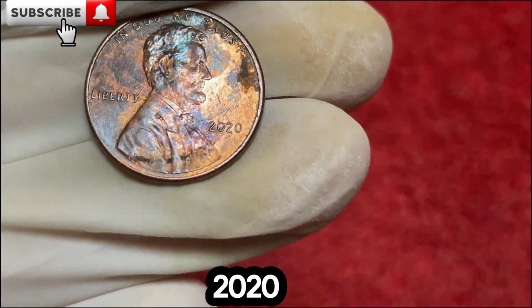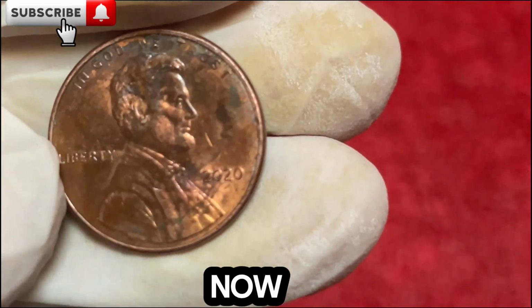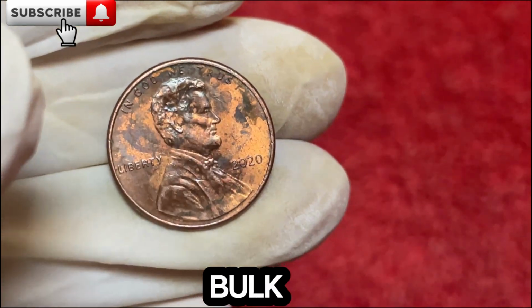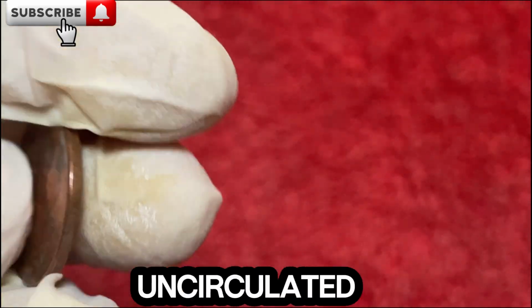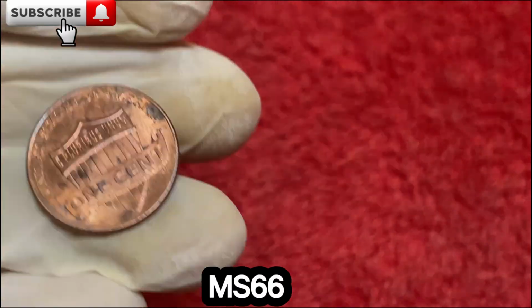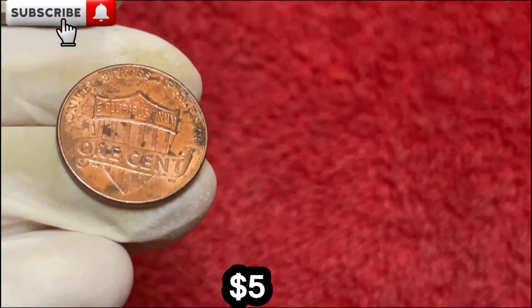So what's a 2020 Liberty 1 cent coin worth right now? A regular circulated coin is still worth 1 cent, unless it's part of a bulk copper buy or coin roll hunt, but uncirculated coins in pristine condition, especially if graded MS66 or higher, can be worth $5 to $15.